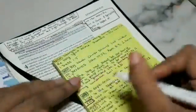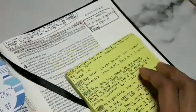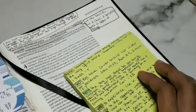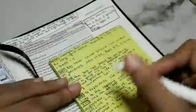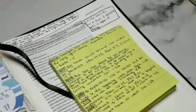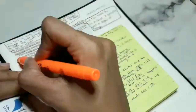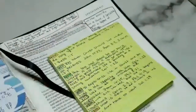I didn't mean to go that far. Oopsie. I made an error. That's okay. We'll fix it. Oh, this is just terrible. Okay. I will no longer use these highlighters over this gel pen, because that was not good. But yeah, there we go.